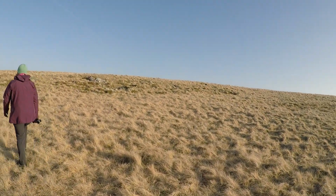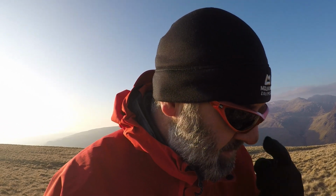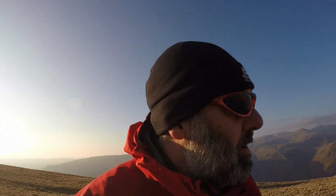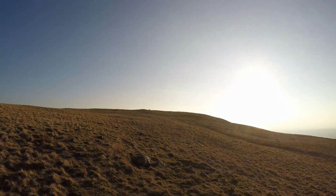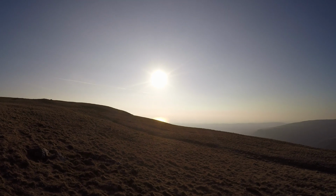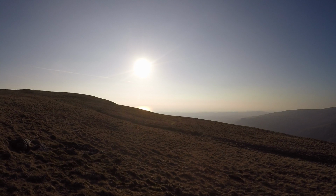So now we're just going to walk up to the true summit of Illgill Head. What we thought was the summit, when we've checked the map, we've actually come around the side of the summit. That cairn that you can see in the distance is where we thought we were at the summit, but that was 604 metres. Look at that for a sunset. Look at that on the Irish Sea. Unbelievable.